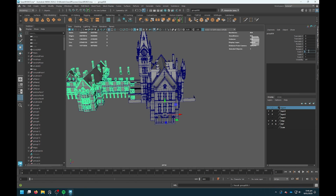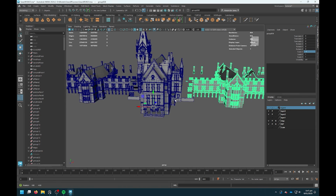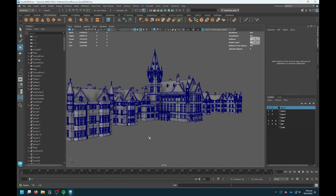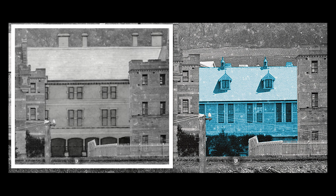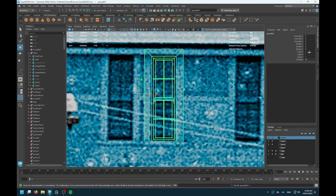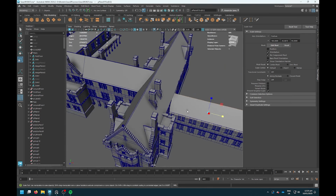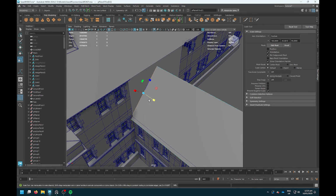After I had modelled all of the left-hand side of the building, I duplicated everything over to the other side. But the modelling wasn't quite finished there, as this section of the building ended up being demolished and replaced with a new structure in 1889. I didn't have any architectural plans to go off of for this section, but I was able to overlay an image of it onto the other plans to get a fairly rough model of it.